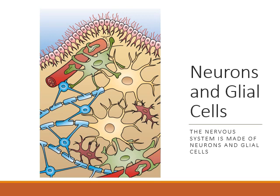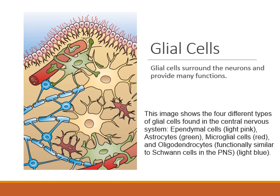The nervous system itself is made up of different neurons and what are termed glial cells. You've probably heard of neurons before, but glial cells might be a new thing. Glial cells, their role is to support the neurons. They provide protection, they provide sheathing, they provide nutrients, and they allow the nervous system to function efficiently.